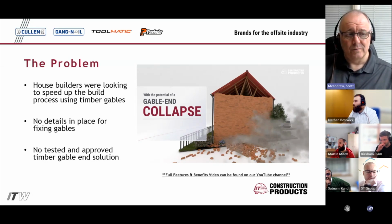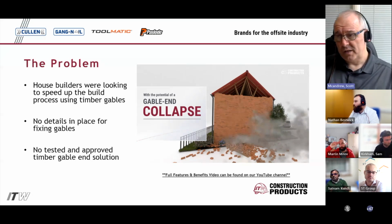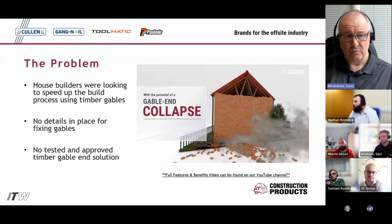NHBC highlighted problems with these timber gables and called a workshop where the NHBC, National House Builders, Taylor Wimpey and Barrett was there, trade associations, the TRA and the STA were there, and also industry experts, which included ourselves. So we got invited to this workshop. After the NHBC meeting, the TRA also held some regional workshops to go and discuss these problems.